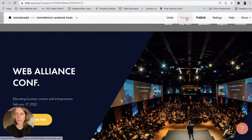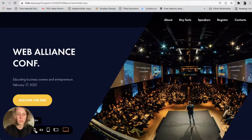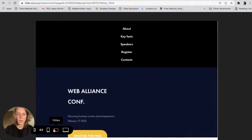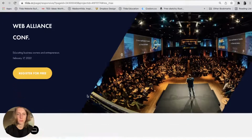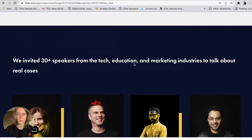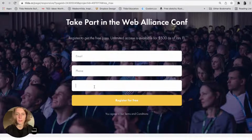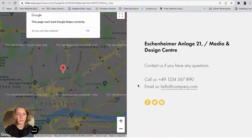And now let's see the preview of the website. The preview allows you to see the website in different screen sizes over here. You can see how it looks on mobile, on the desktop, or on the tablet. Let's see the desktop view. So register for free, yes, I'm here, very well. About the conference, plenty of space, very nice, 2,000 participants. The speakers take part in the Web Alliance conference. I'm able to, you see, fill in the fields. And the conference location is over here.